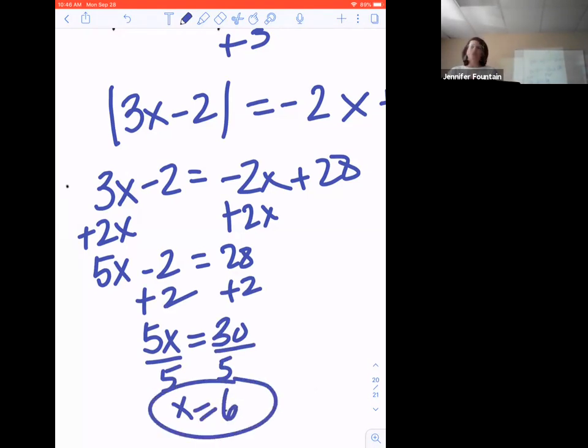So look at yours. If you missed x equals 6, why did you miss it? Where did you make a mistake in your process? Okay, if you did not get x equals 6 as one of your solutions. Okay, so you can see where you went through the process and you got everything right. You just made a mistake in writing your answer. I see that a lot on tests.